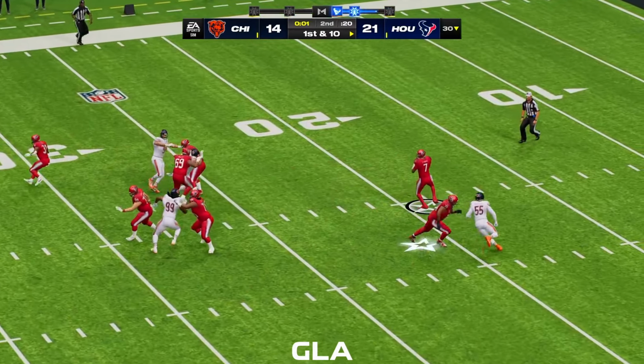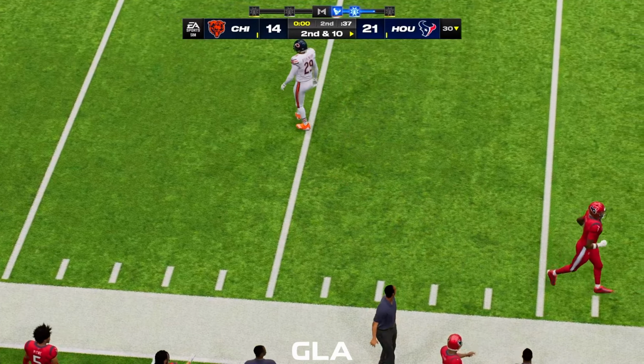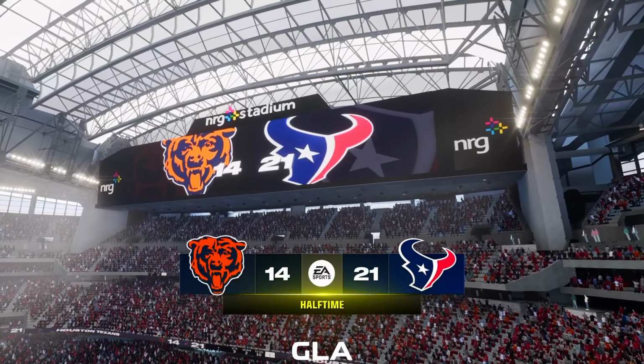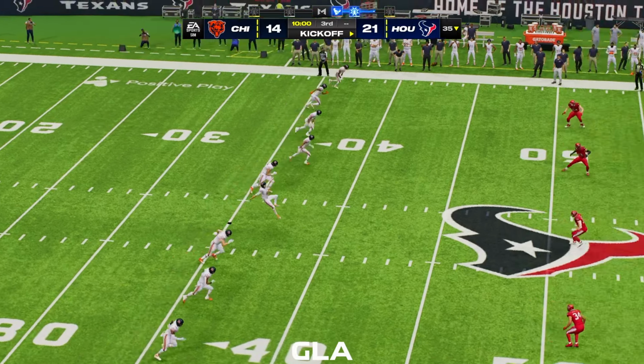Final play of the half, Stroud. Now throw out wide, going to be incomplete. So we have reached halftime with a touchdown. That's the difference on the scoreboard. As we'll get you over to Orlando, where standing by is Jonathan Coachman. He has our EA Sports halftime report.